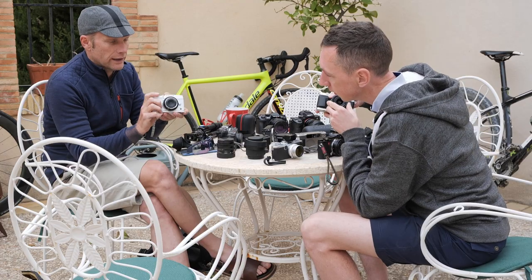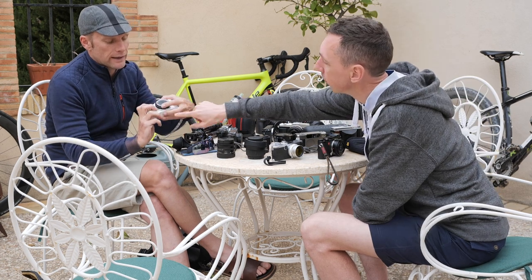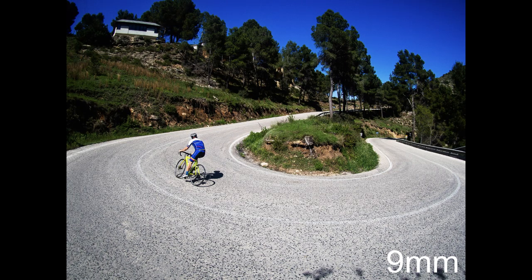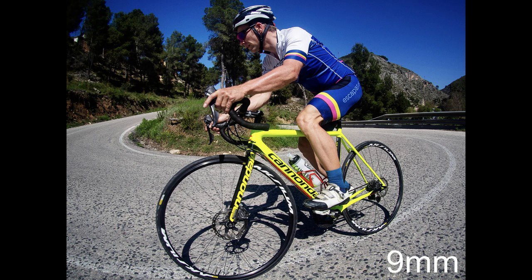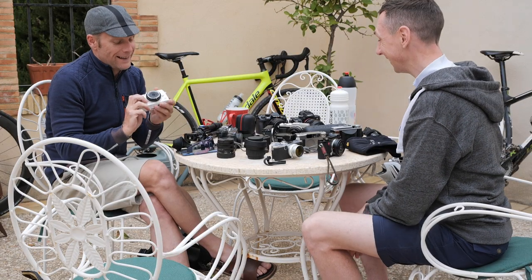9mm Olympus pancake, which, for cycling terms, is good enough for Instagram-type stuff. Got built-in lens cap with auto ISO. You're just shooting whatever you like, concentrate on getting a picture. It's a lot better than you would think for a £70 lens that's brand new from Olympus. And it's a really nice camera to use. I'm really tempted. It looks really pretty.